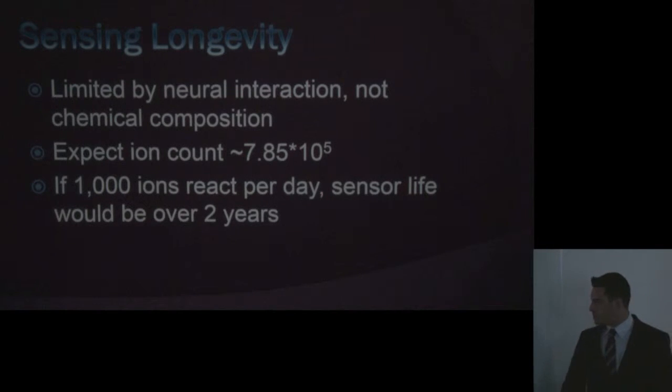And then one more thing I wanted to touch upon was doing a mass balance on the copper that we're implanting. We were able to guess about the longevity of the sensor. We're thinking that it will be limited by the space of the neural interactions rather than the chemicals in the nanopillar. Based on references we've seen for copper ion implantation, we think we'll have on the order of 10 to the fifth ions in the nanopillar. And again, this is just a kind of shot in the dark, but if we said that 1,000 ions were to react in a given day, that would give us 2 years plus of longevity, and so that would create a very useful tool for long-term monitoring of the condition.